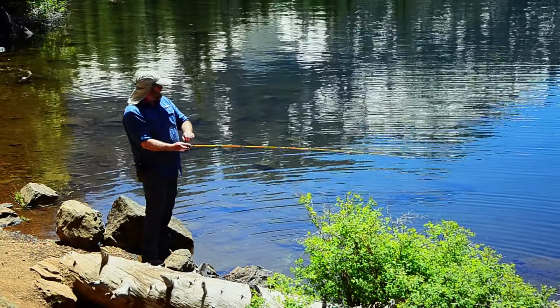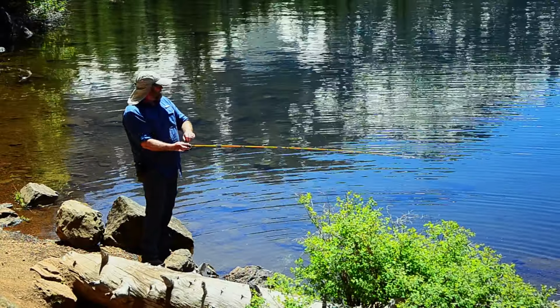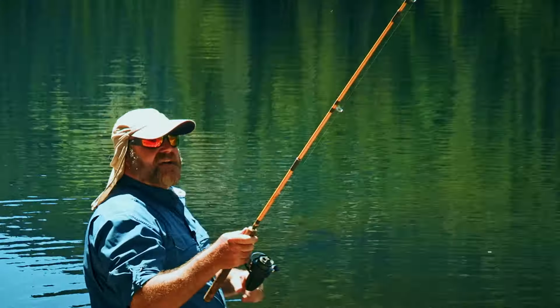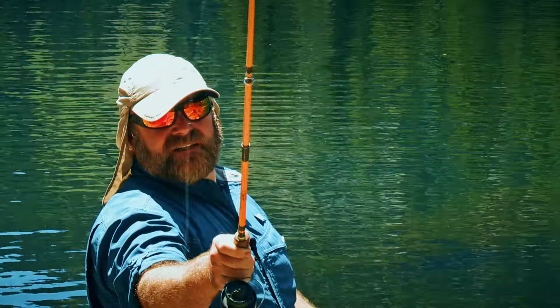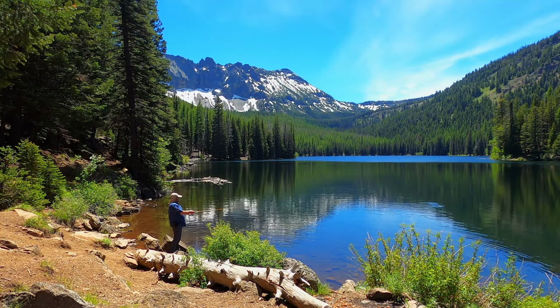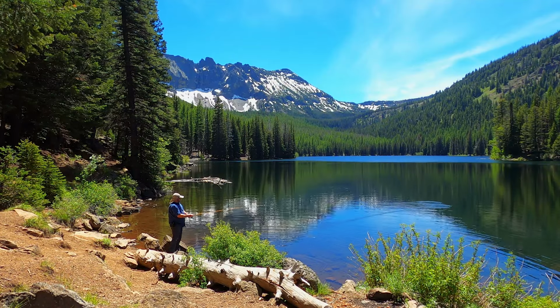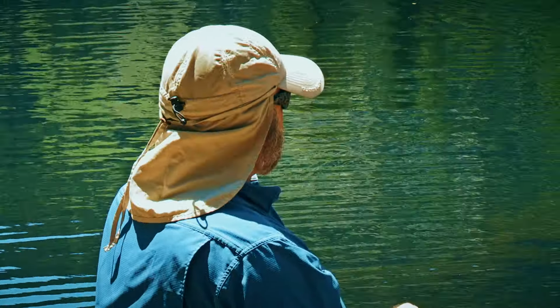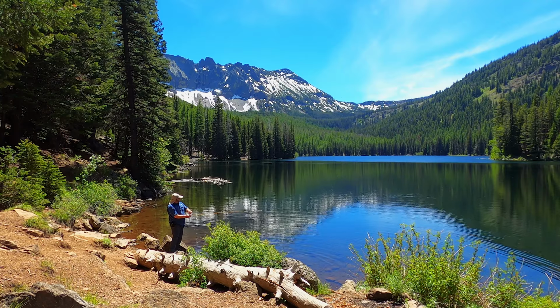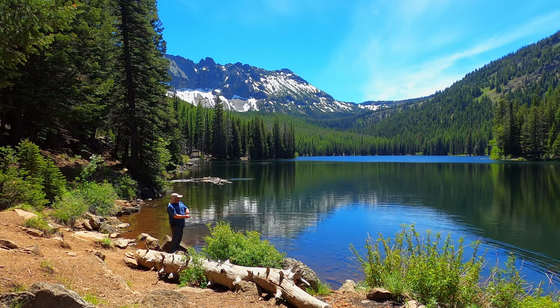I mean, this doesn't seem to be getting much love because I've been watching them, because with these polarized sunglasses I can see the trout follow them in. I'm not seeing anyone chasing this. This is my grandfather's fishing pole, grandfather's reel. Just fun using vintage equipment.